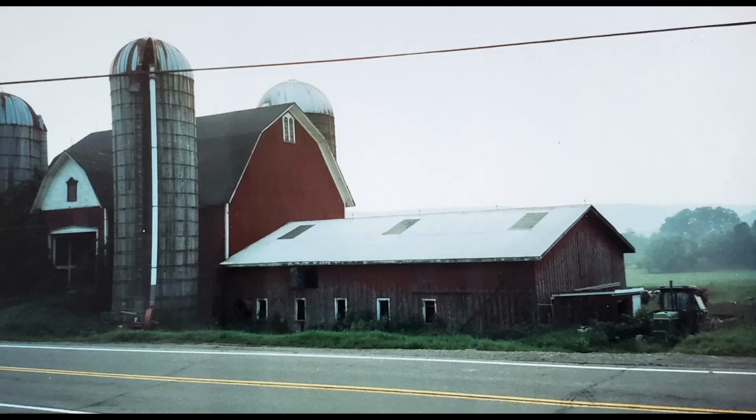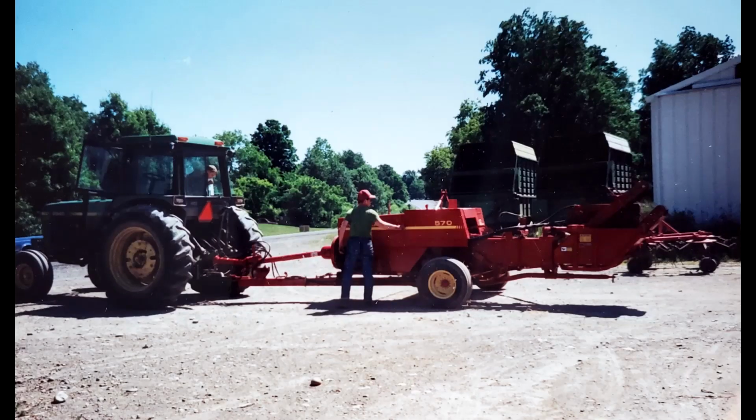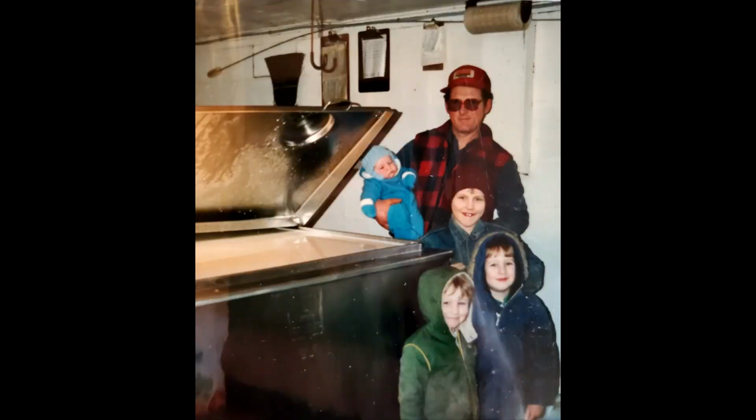So that's what the barn looked like before. My parents did the first part of renovations, and they had the barn chute coming out the end of the barn. Then they enclosed all that and put the barnyard in. New baler. Then, even though she's wearing blue, we finished up with our last one, our little girl.